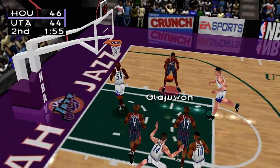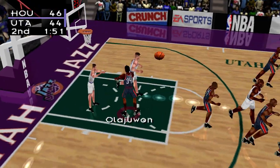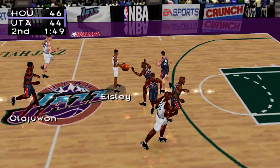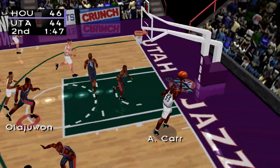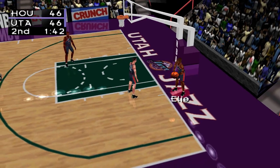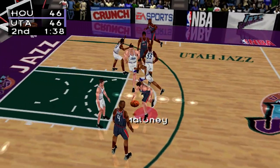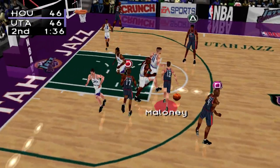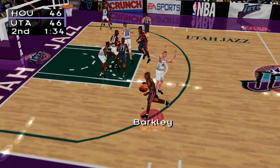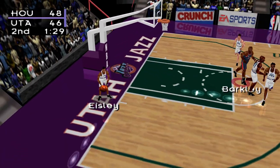Ellie to Olajuwon. Fires it. Ostertag blocks the shot. Isley to Carr. He takes the shot. All net. Inbound pass to Maloney. To Barkley. Fakes it. Puts up the J. He hits it.